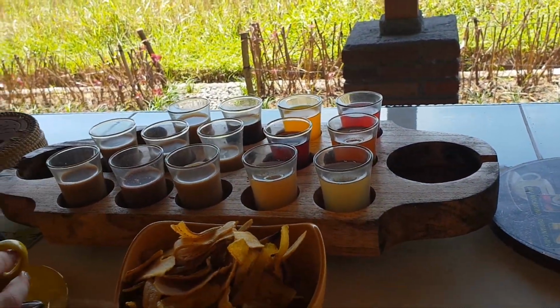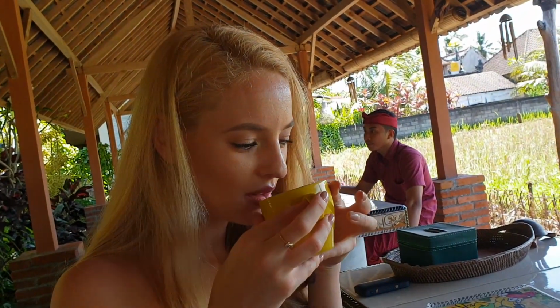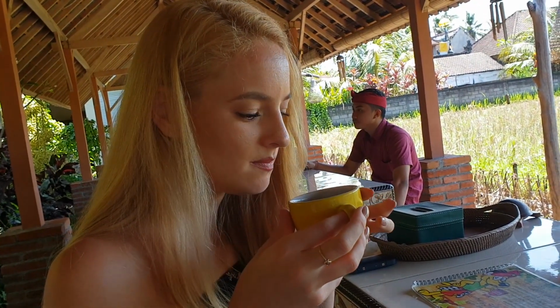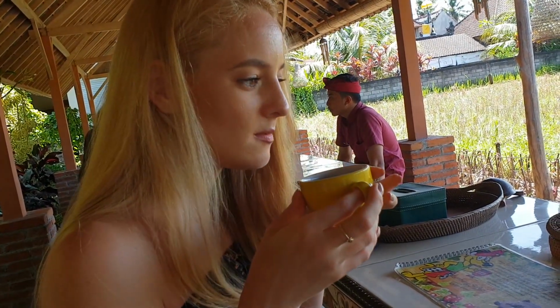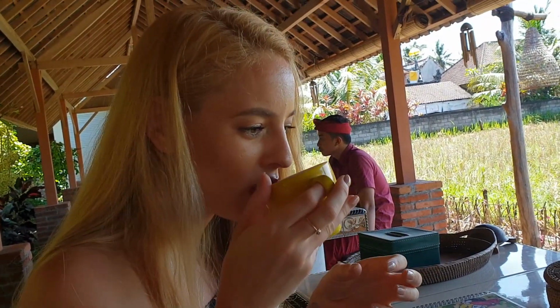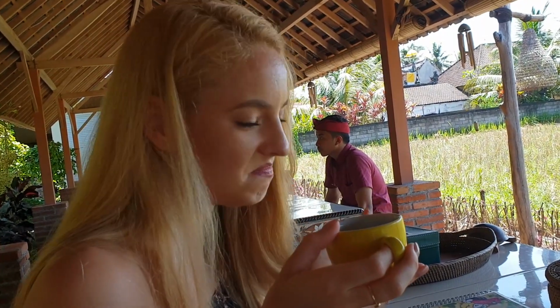Okay, let me see this. Luwak coffee. So it's like a light coffee. It's not strong. It's good, but nothing special. It's not really a good seller. No, it's interesting. You need to try it once.